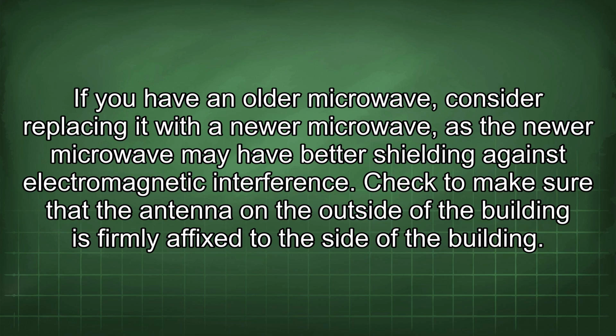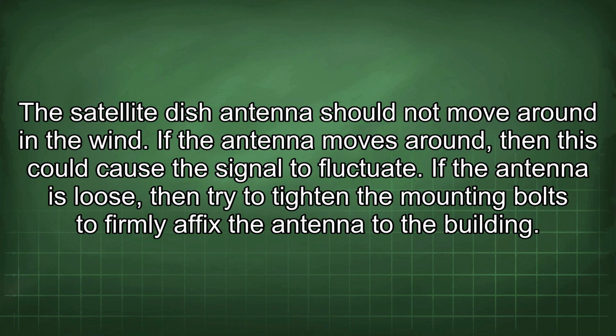Check to make sure that the antenna on the outside of the building is firmly affixed to the side of the building. The satellite dish antenna should not move around in a wind. If the antenna moves around, then this could cause the signal to fluctuate. If the antenna is loose, then try to tighten the mounting bolts to firmly affix the antenna to the building.